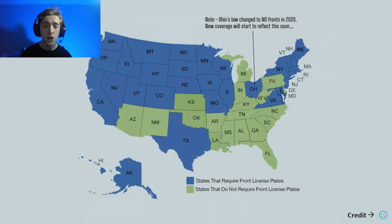As you work your way up the east coast, you start to come across a lot more states that require front license plates. But in this example, it's better to focus on those that don't require them. So that includes Kentucky, West Virginia, Indiana, Michigan, Pennsylvania, and Delaware. Also, Ohio has changed to no front, but be aware that you should mostly see front license plates in Ohio, and I think there was some article that talked about them going back on it anyway.